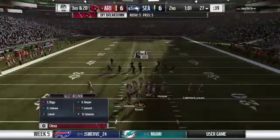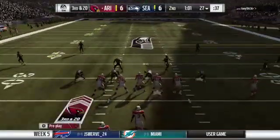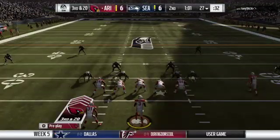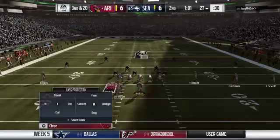Need something from deep in the bag of tricks here after first and second down went backwards. It's third and very long. Hurry up, here we go. 319. 319.